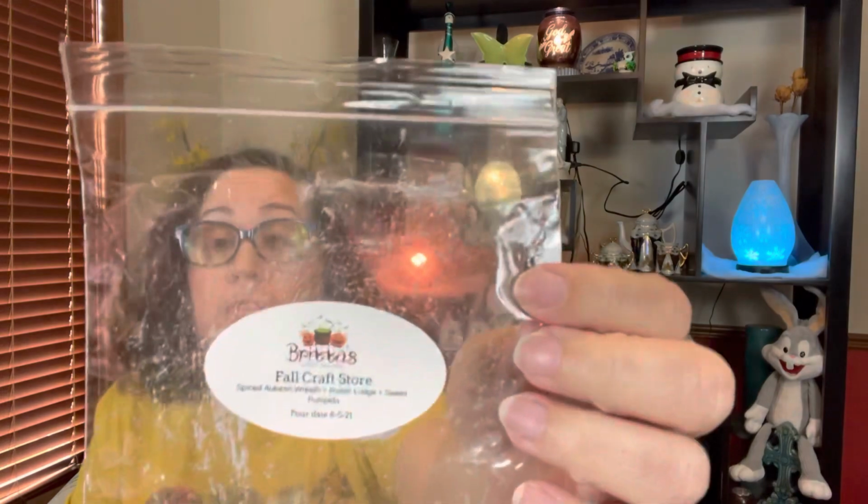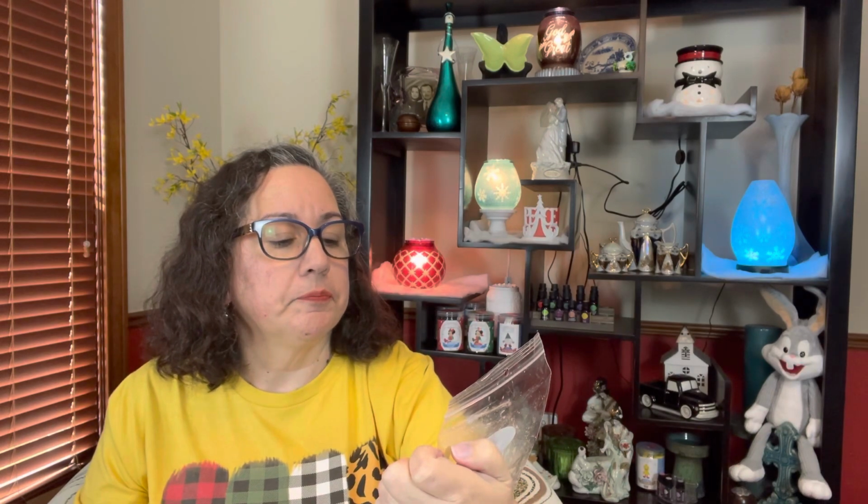From Britta's, trying to think based on the size of this bag what this was. This was a coffin piece. So it was like 6 or 8 pieces that you break from, shaped like a coffin. And this was Fall Craft Store, and it's Spiced Autumn Wreath, Rustic Lodge, and Sweet Pumpkin. This one I really liked. This was really, really good. I didn't get a ton of pumpkin. I think I got mostly Spiced Autumn Wreath. And it definitely had a fall scent to it. I remember doing it in the half bath, one of the pieces that I had. And every time I walked into the bathroom, I thought, wow, that smells good. So I definitely liked Fall Craft Store.